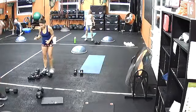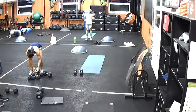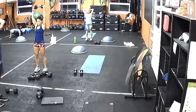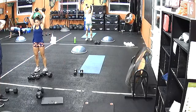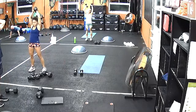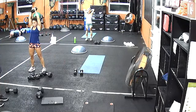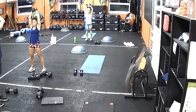All right, tricep extension. Grab those weights, standing up over the head. Drop the weights down to your shoulders and extend them up. One weight, two weights, whatever works. Two small ones, one big heavy one. Back it up. All right.